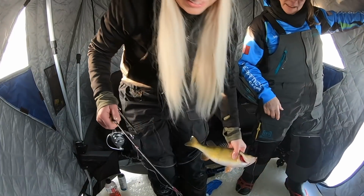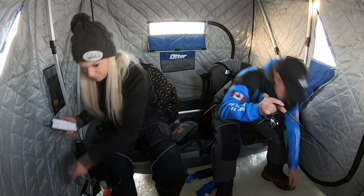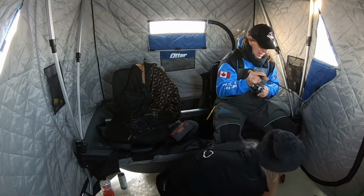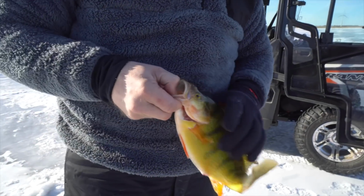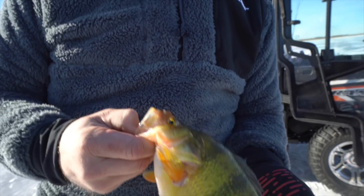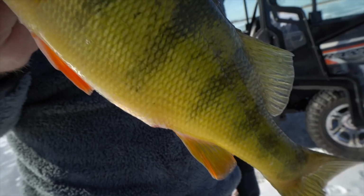Woohoo! Not the biggest. Yes. Big. Holy. Oh God. Breathe. It is big. It's pretty big. Whoa, that is huge. The spot is paying off. We moved here kind of off on our own, and it's paying off. That is wild.